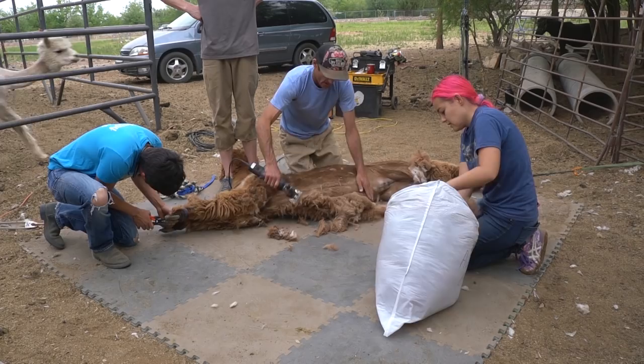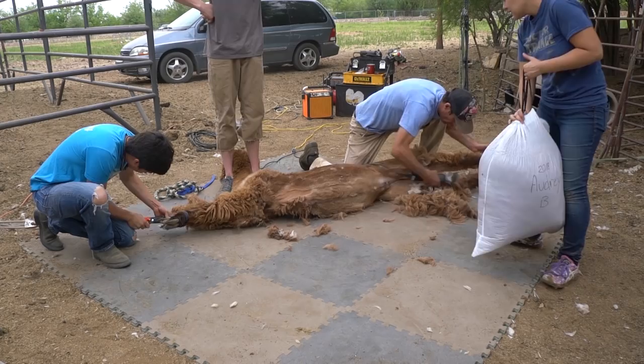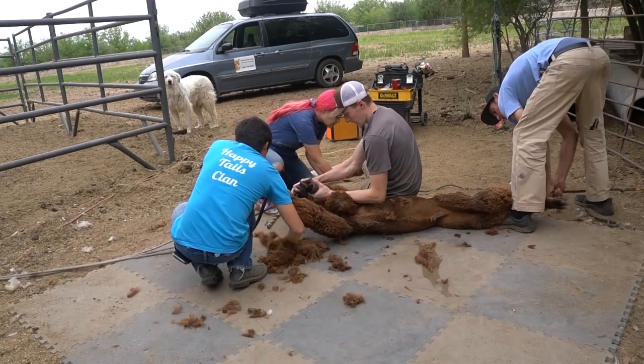The entire blanket comes off their back in one piece. This is the most valuable part of their fur, and it will be sent off to be processed. This can be used to make yarn, clothing, and blankets. We also shear their legs and neck. This part is not as valuable, but it will still be sent off to be processed. And this can be used to make things like rugs, felt, toys, pillows, and other things. Lesser quality fur can be used to make other things like dryer balls.